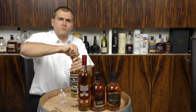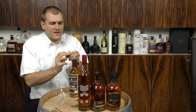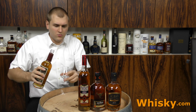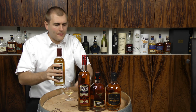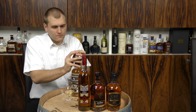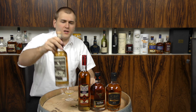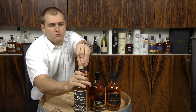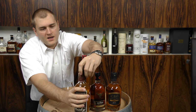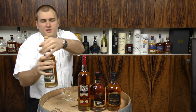Oh, tight fit here, and it's a plastic cork. Really has a nice smell already. That's a tight fit for a cork. Let's do that. The plastic, the leather band to the front.